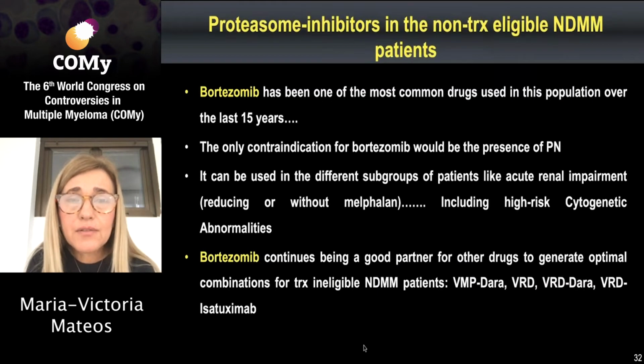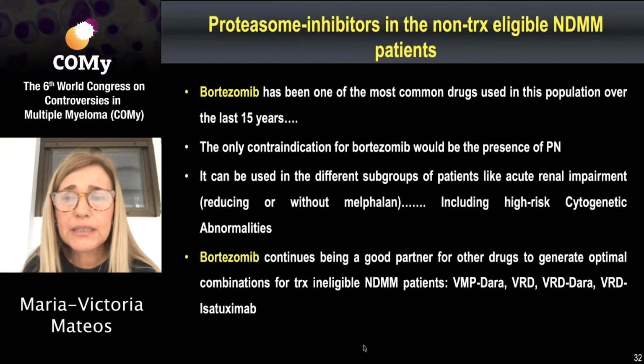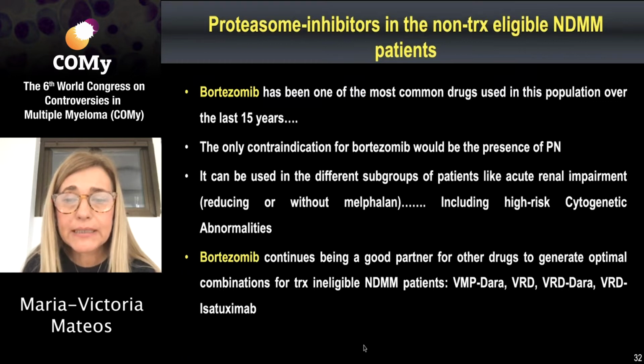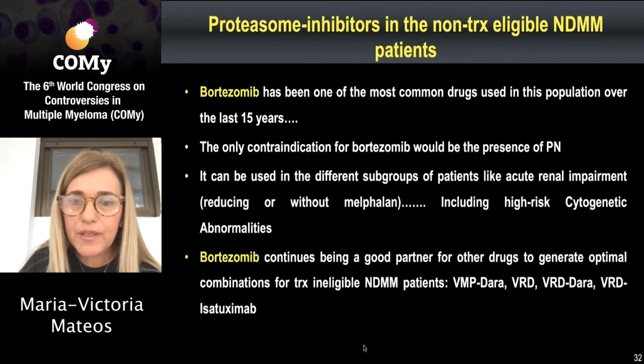But in summary, I would say that concerning bortezomib as proteasome inhibitor, definitely it has been one of the most common drugs used in the elderly population over the last 15 or 20 years. I would say that maybe the only contraindication for bortezomib would be the presence of a peripheral neuropathy. Bortezomib can be used in the different subgroups of patients like acute renal impairment, high-risk cytogenetic abnormalities, and definitely in 2020, bortezomib continues being a good partner for other drugs to generate optimal combinations for this population, like VMP plus daratumumab, VRD, or VRD plus anti-CD38 monoclonal antibodies.